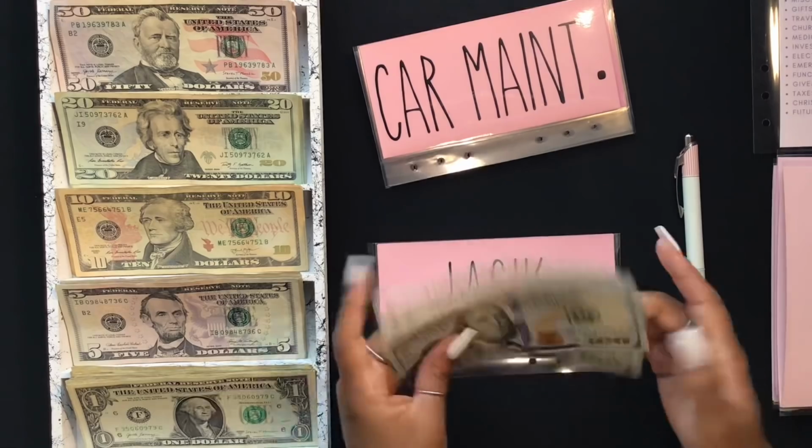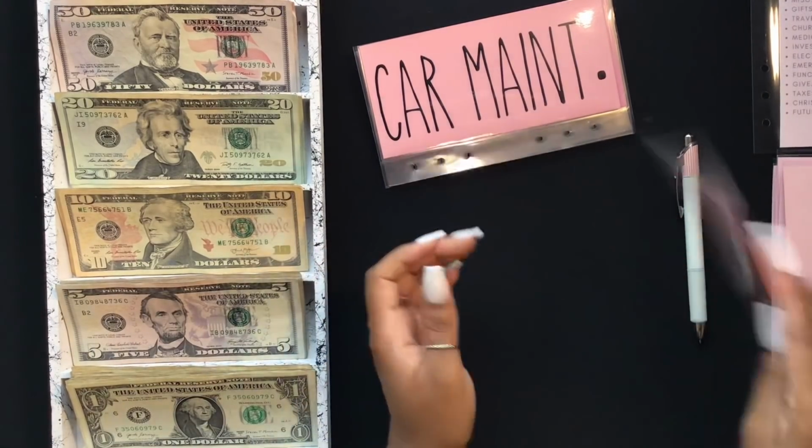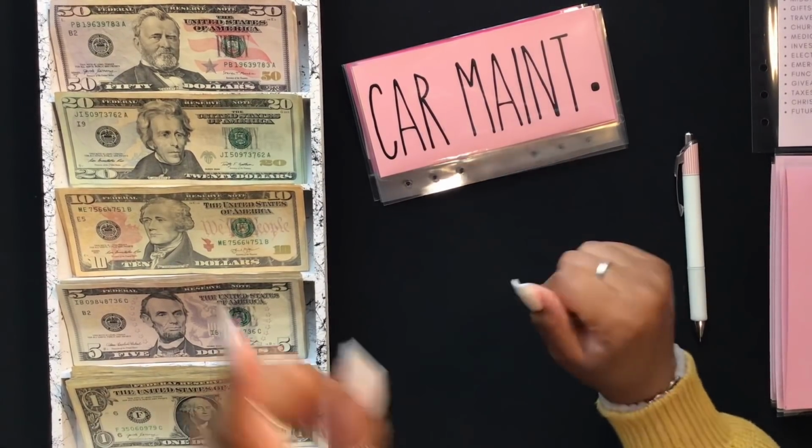So I have $910 in LASIK. We are almost at 1,000 where I can put in a 1K slip. Car maintenance is going to get 25.